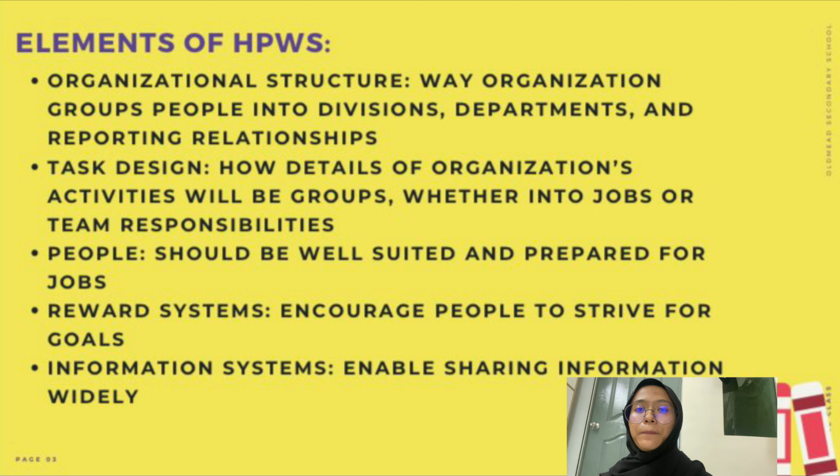The third is people. Okay, people should be well suited and prepared for jobs.